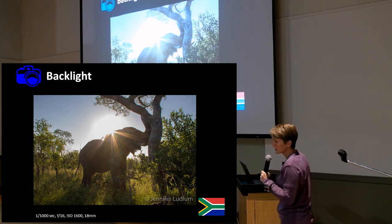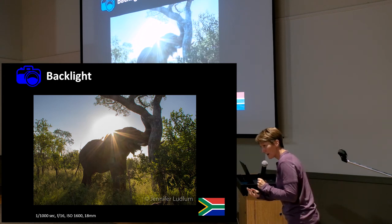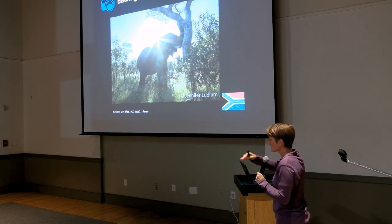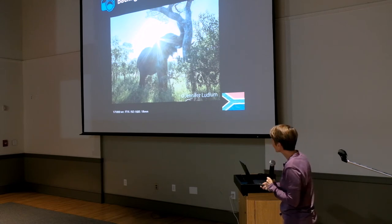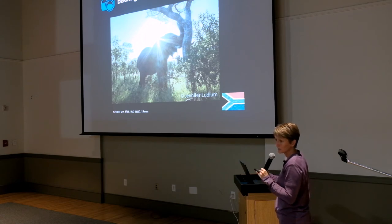So this is just one example of coming up. This guy's taking a nap. Their trunks are so heavy, they will rest them up on the tree to alleviate some of the weight, to give them a little bit of a break. So he's just hanging out there resting, and we just happen to be in a perfect position to get some nice backlight there. Again, here I've got 18 millimeter. I pulled out my wide angle lens because we are literally right next to him.